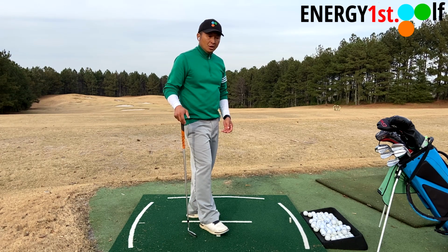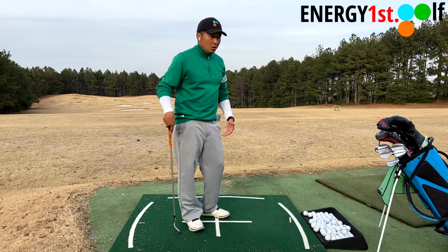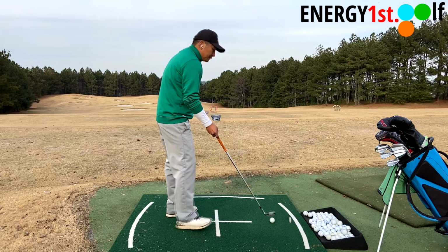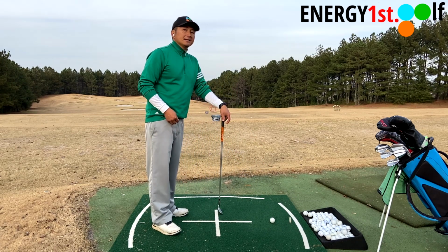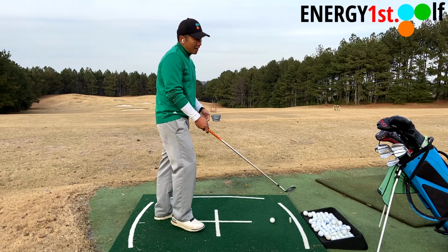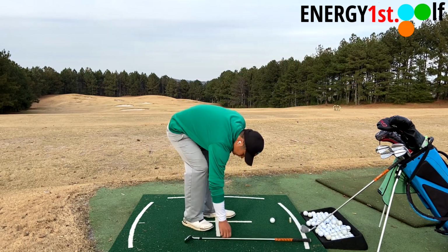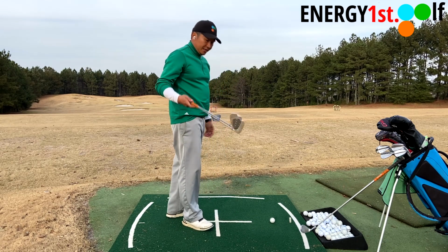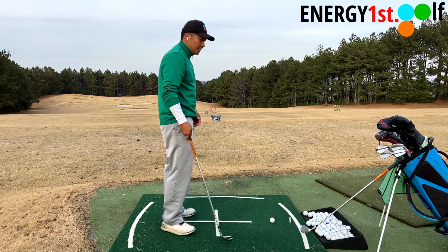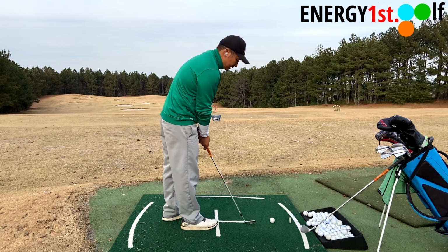Okay? So, in other words, once you understand what energy first, impact later is, and why correct energy is so important, you can absolutely be very precise on distance control. Right now, I'm going to use my 50A wedge, and I'm going to do the exact same thing. Because, like I said, this is just a tool. My body is the engine.